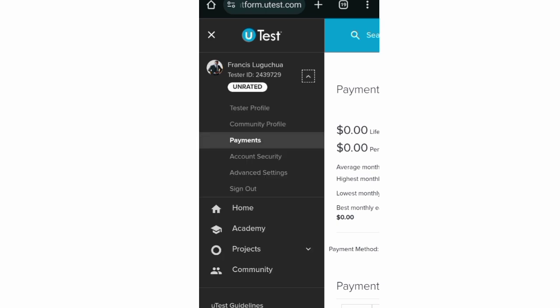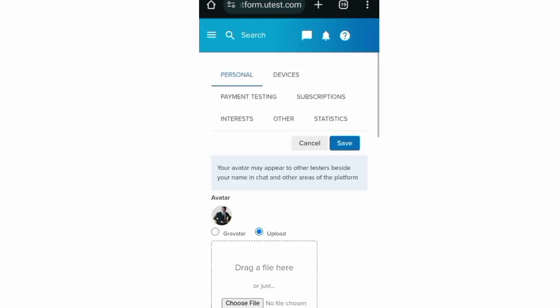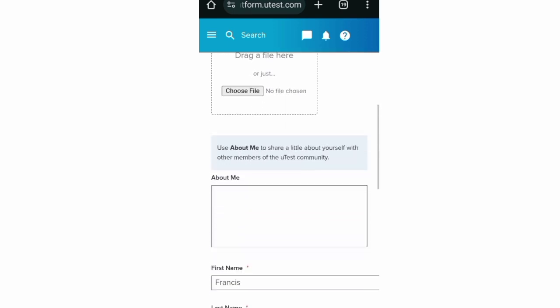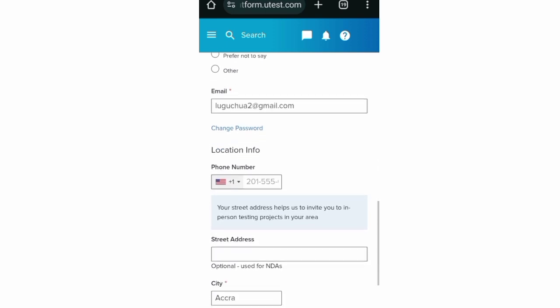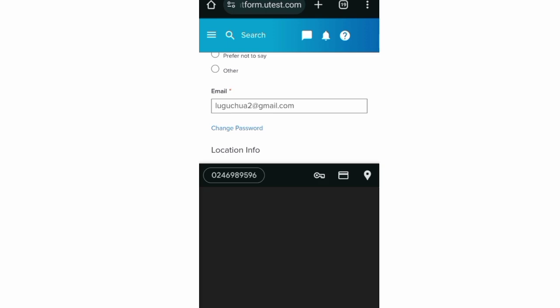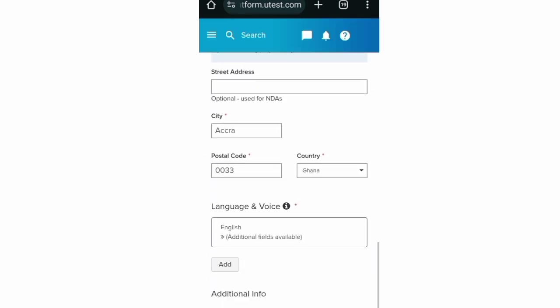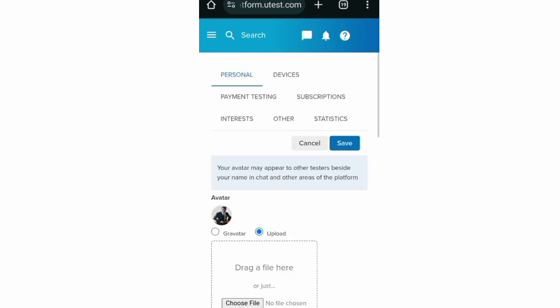So that is it. Now let's go to the tester profile. I'm going to show you something real quick here. You can see this is your personal profile. You can upload your avatar here. You can also update your name, your date of birth, and so on. You can change your number, where you are located. You can add your phone number, your email address, your street address, every bit of information that you need to add on your profile. You can include that and click on the save button at the bottom here.